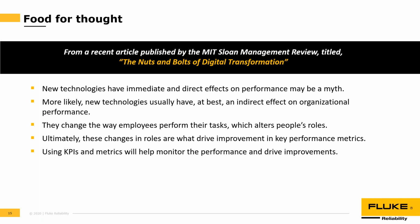So the first thing I'd like to start with is some food for thought. There's a lot of articles out there on IoT, IIoT, the digital transformation, Industry 4.0, and all these things. I found this article, Nuts and Bolts of Digital Transformation. It's MIT Sloan Management Review. And when I first read it, I just put it down and said, wait a second, this is blowing everything out of what I thought would happen.